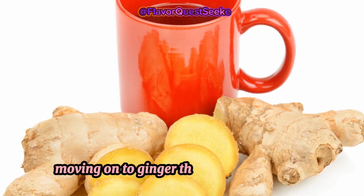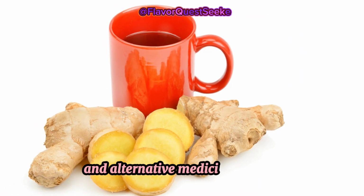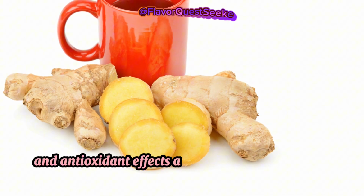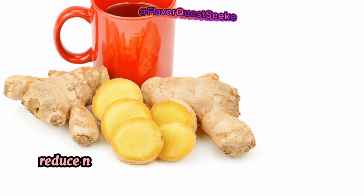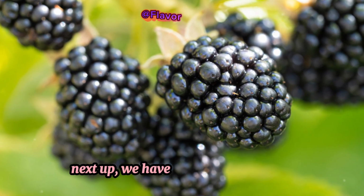Moving on to ginger, this spicy root has a long history of use in traditional and alternative medicine. It's known for its anti-inflammatory and antioxidant effects and can help with digestion, reduce nausea, and fight off cold and flu symptoms. Next up, we have blackberries.